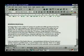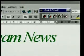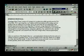So this is your proposal so far. And you want to be a better communicator. Two words. Microsoft Bookshelf. For starters, Bookshelf will help you make sure your words communicate what you want. Let's start with a quick definition. Proposal. An action proposing. An offer.